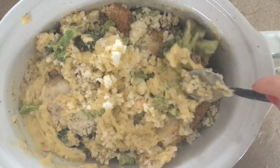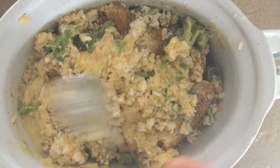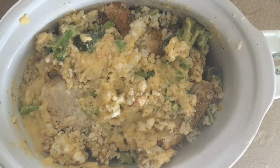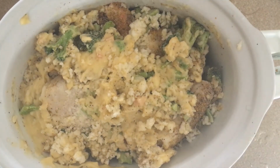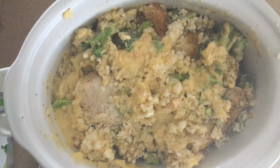Okie dokie. And then I'm gonna put the lid on this, and like I said, just let it slow cook for the rest of the day, and I'll just occasionally check it, stir it if I need to. I don't think I'll have to add any liquid, but maybe we'll just kind of see how the day goes.